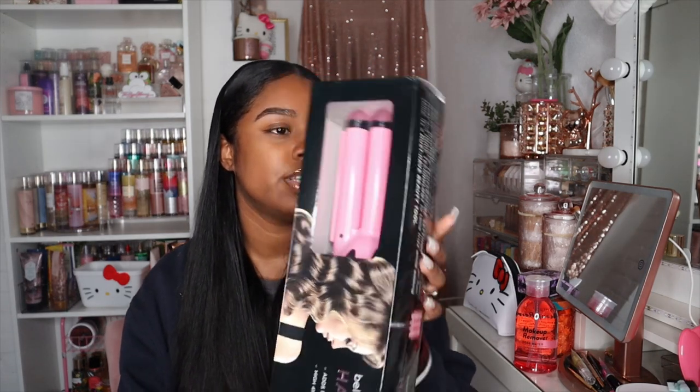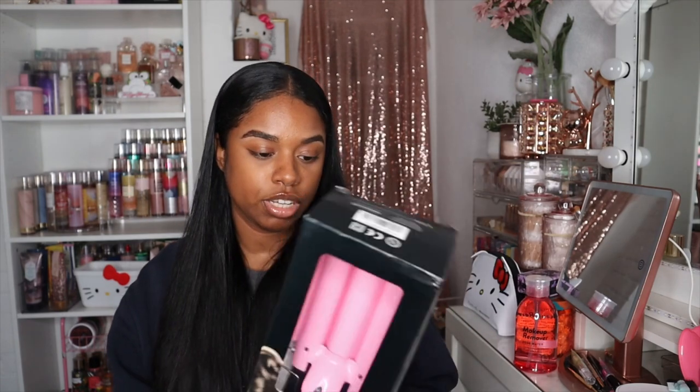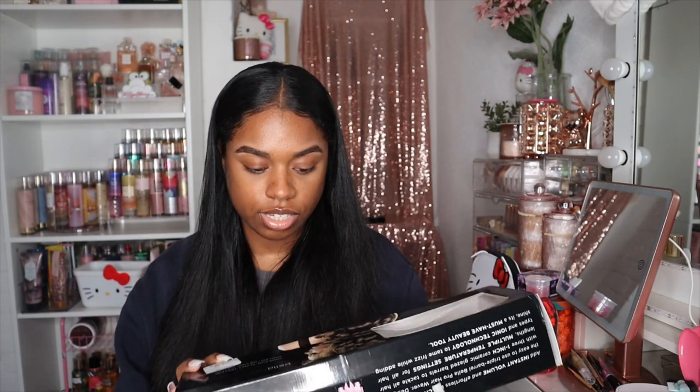Okay, so the next thing that I picked up is this hair waver. It's a pink one and I've been wanting to try these hair wavers because I've just been seeing it all over TikTok, and this was only $19.99.